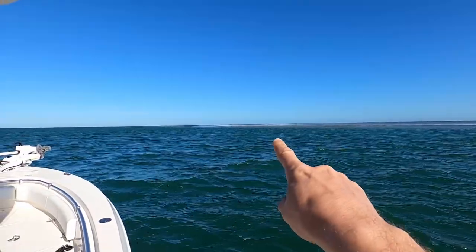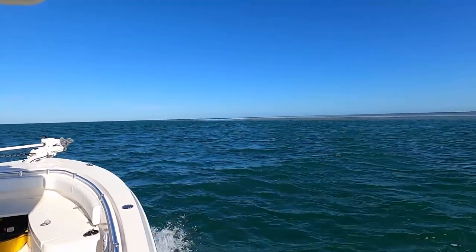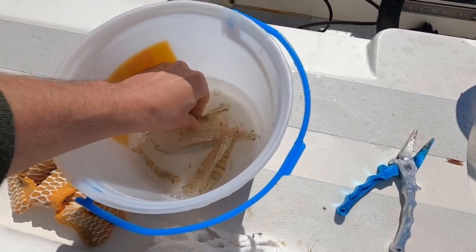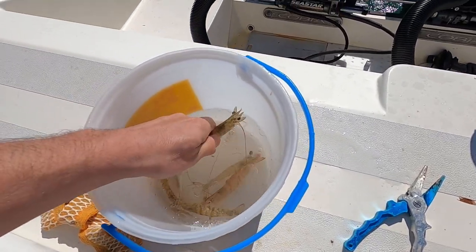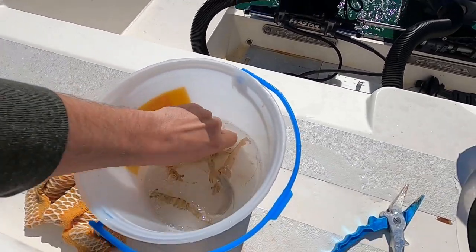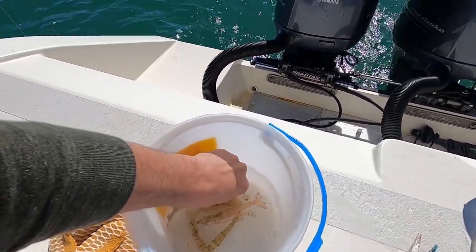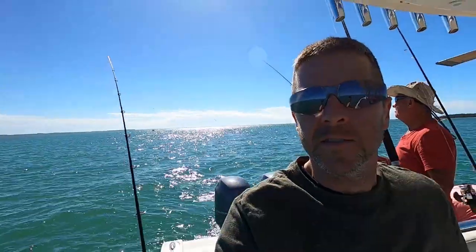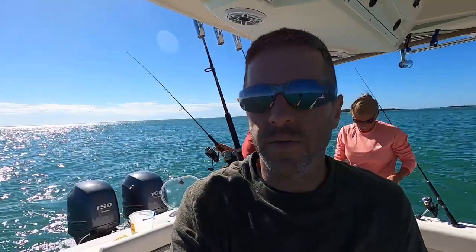You can definitely see the coral. Yeah. Well, slow on the bite here so far.